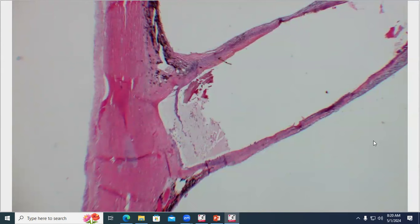Any other questions or comments? Really cool case. It's a great case. I'm wondering if, because of the location of the perforation, it's very, very posterior, are there any other instances where you have seen entry of a foreign object that close to the optic nerve? Yes, that is a good question. So the question is any other instances of entry of a foreign object that close to the optic nerve, and sort of commentary on the location of entry.